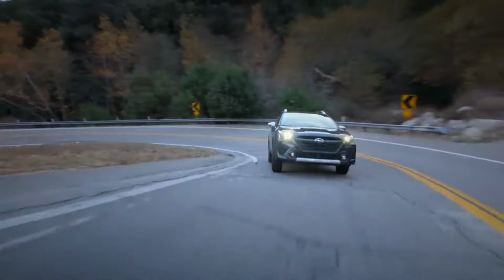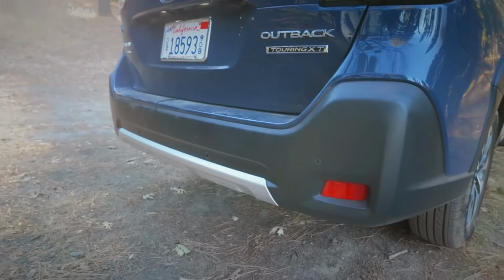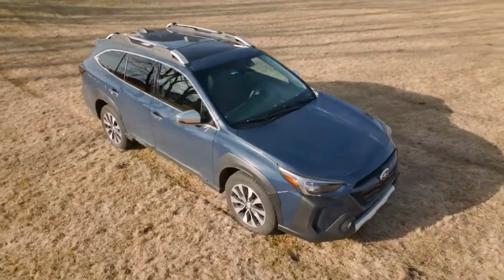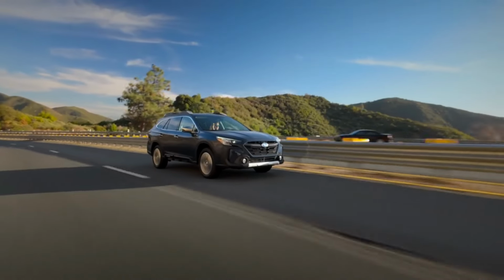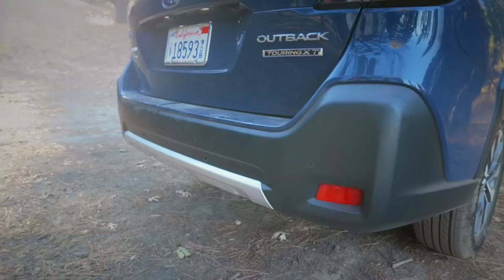Apple CarPlay and Android Auto come standard, allowing drivers to stay connected without distraction. Subaru's EyeSight driver assist technology has been further refined, providing enhanced adaptive cruise control, lane keeping assist, and automatic emergency braking. These safety features make the Outback one of the safest vehicles in its segment.